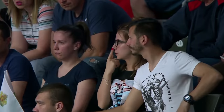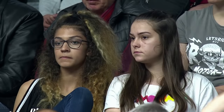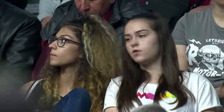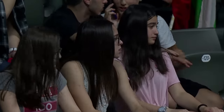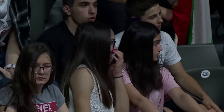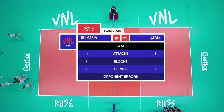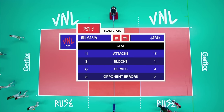Well, the fans here have been treated to a terrific spectacle on this, the VNL debut of Bulgaria. Well, they witnessed a victory on this, their maiden appearance. If Bulgaria hope to come away with a win, they're going to have to force this to a fifth and deciding set, with Japan having taken set number three, and this is how they did it.